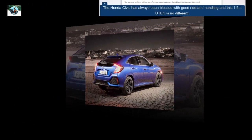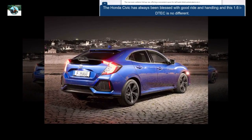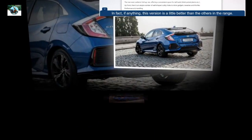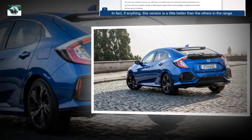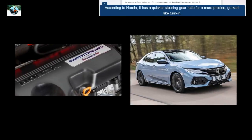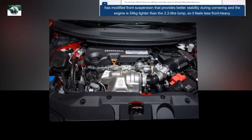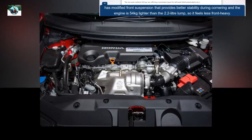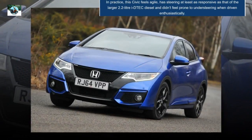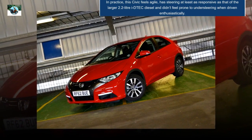Performance and handling. The Honda Civic has always been blessed with good ride and handling, and this 1.6 high-tech is no different. In fact, if anything, this version is a little better than the others in the range. According to Honda, it has a quicker steering gear ratio for a more precise, go-kart-like turn-in, has modified front suspension that provides better stability during cornering, and the engine is 54 kilograms lighter than the 2.2-litre lump, so it feels less front-heavy. In practice, this Civic feels agile, has steering at least as responsive as that of the larger 2.2-litre high-tech diesel, and didn't feel prone to understeering when driven enthusiastically.